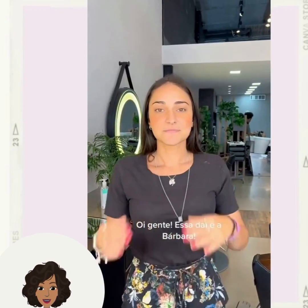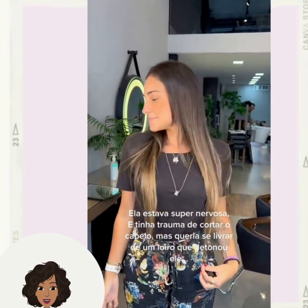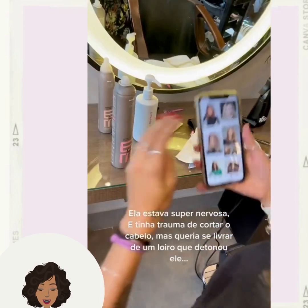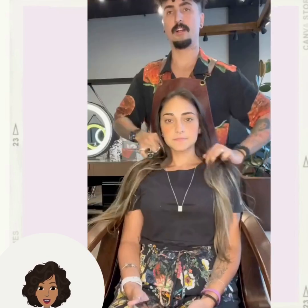Next up, we see someone with long waist-length hair. It looks like she has decided to switch it up with a bob haircut.